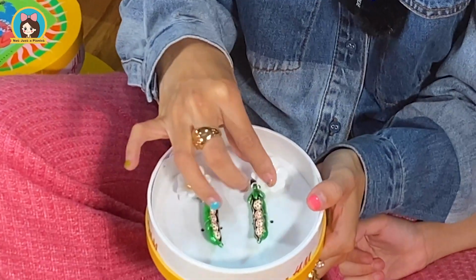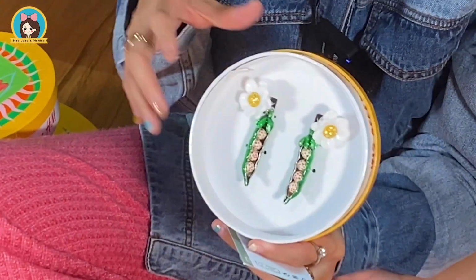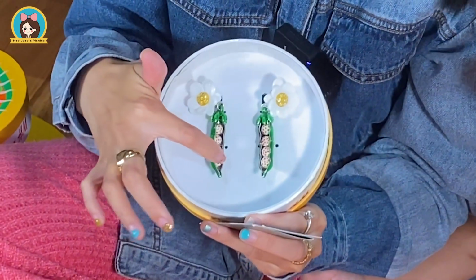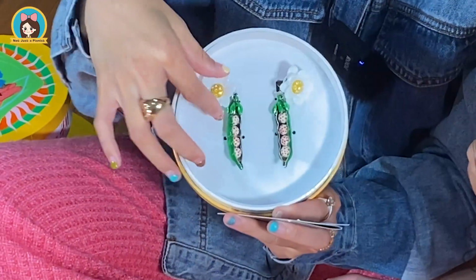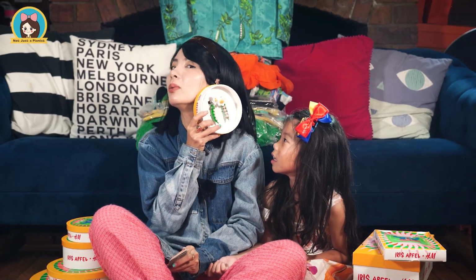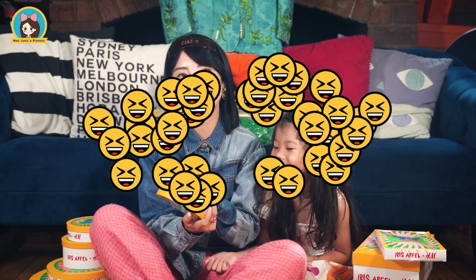Next one, what do we have? Oh my goodness, by the way, this is clip-on. And you have got the beans in it, right? And it's long, and it's clip-on. I can't wait to wear it. They'll think it's pretty. Yeah, it is pretty.